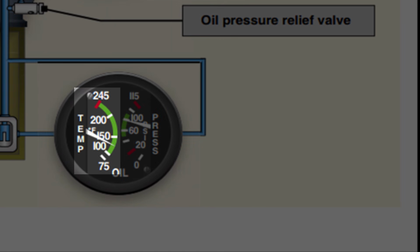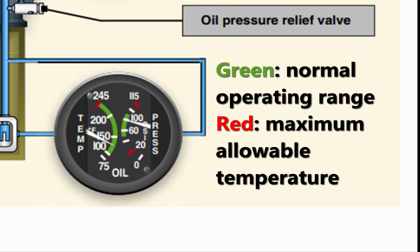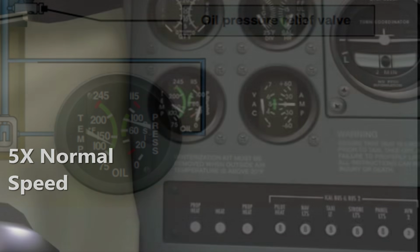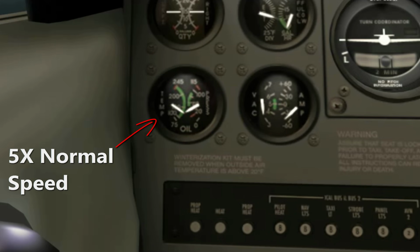The oil temperature gauge measures the temperature of the oil. A green area shows the normal operating range, and the red line indicates the maximum allowable temperature. Unlike oil pressure, changes in oil temperature occur more slowly. This is particularly noticeable after starting a cold engine, when it may take several minutes or longer for the gauge to show any increase in oil temperature.